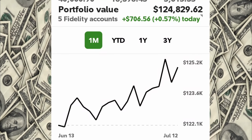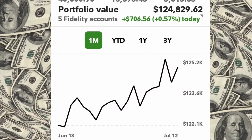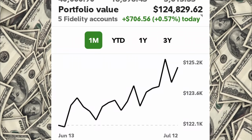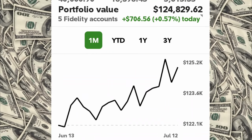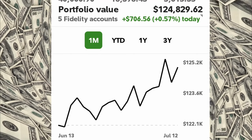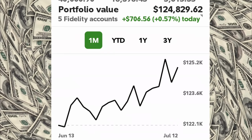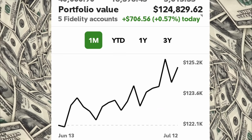All of these accounts will become available. I know some people don't add in their HSA to their accounts. We have saved all of our receipts from all of our medical expenses, and we will be able to pull from this account in retirement. But right now we see no reason to. Why not just let it grow, let it expand, and if we do have a giant medical expense, we have the cash ready to go. So that's Fidelity. As I said, we're almost at 125,000 there. So let's go on to the next one.